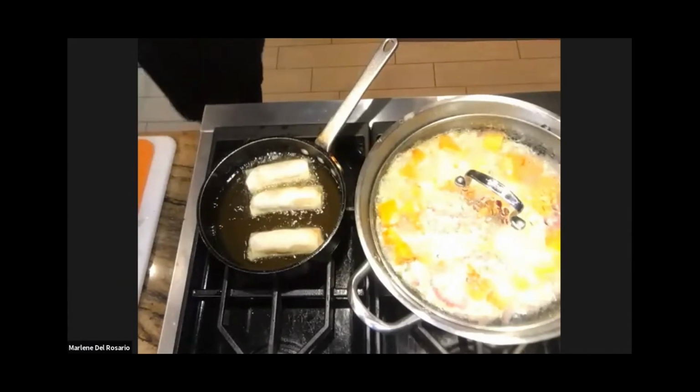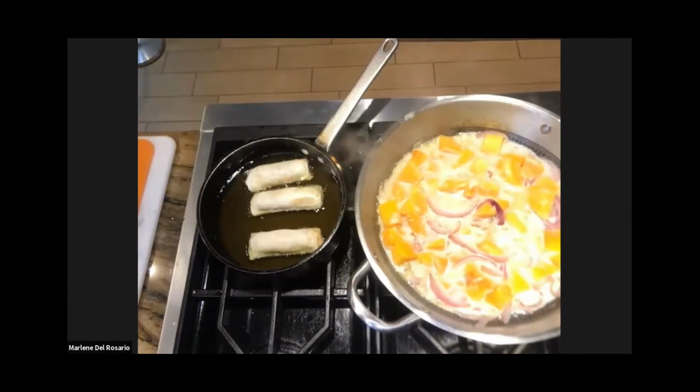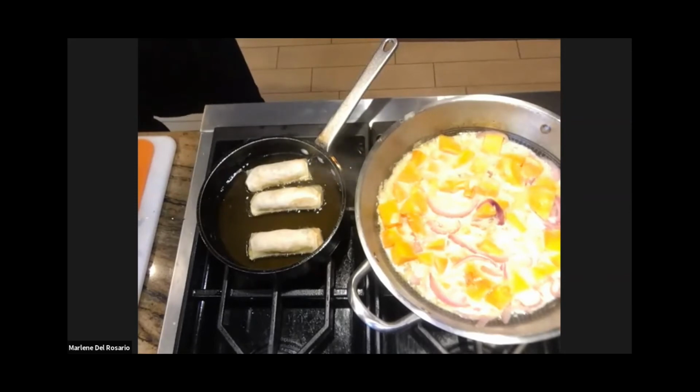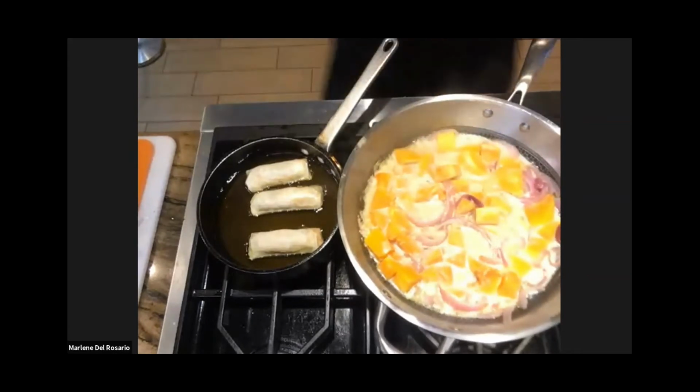All right, at this point, I'm gonna remove this already. Now, let's check on the squash. Ooh, okay, mine is done.